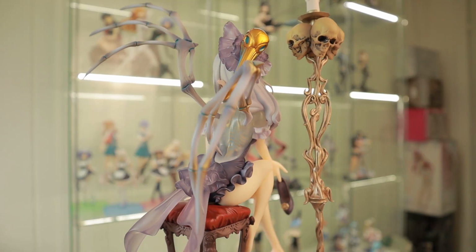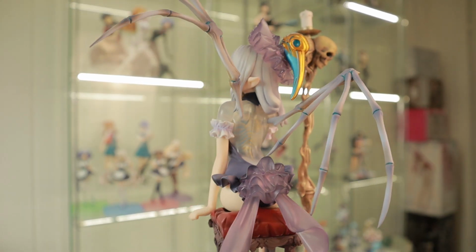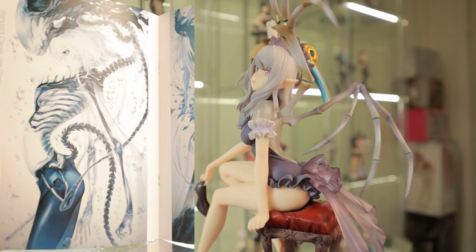The see-through part on her chest and her back is what really caught my eye and made me want to buy this figure, because like I said before, it's so unique. I've never seen anything like this in a figure before. And now you probably understand why I think she fits perfectly with the art book that I just bought, with see-through girls. She was made by a company called Luminous box, and I bought her for 15,000 yen, which is well worth it in my opinion for something as special as this figure.